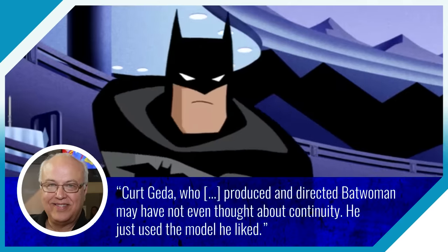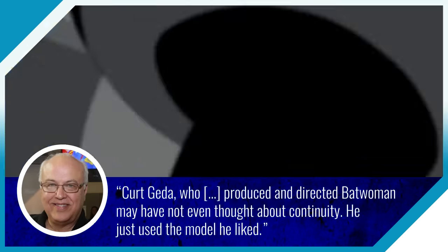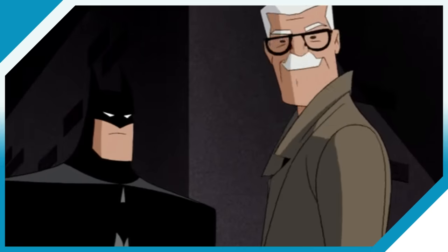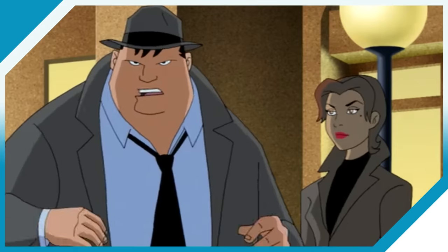Kurt Geda, who produced and directed Batwoman, may not even have thought about continuity. He just used the model he liked. Which, while sort of a cop-out on Geda's part, does support the idea that all the switching back and forth is an artistic decision, nothing more.